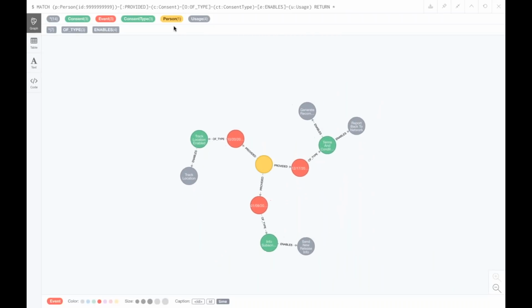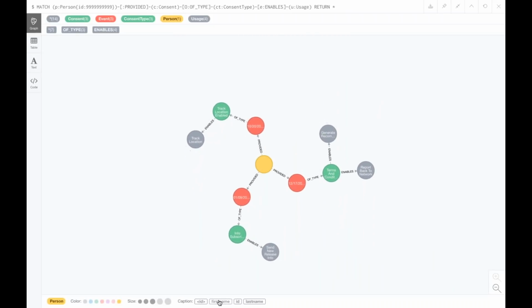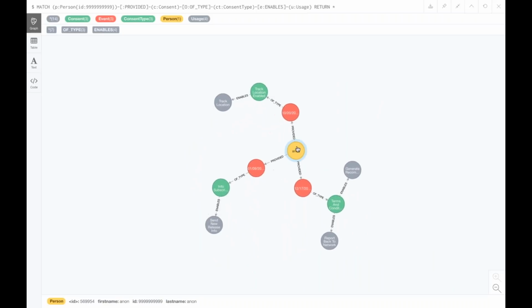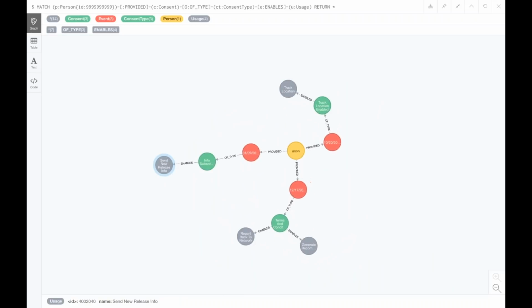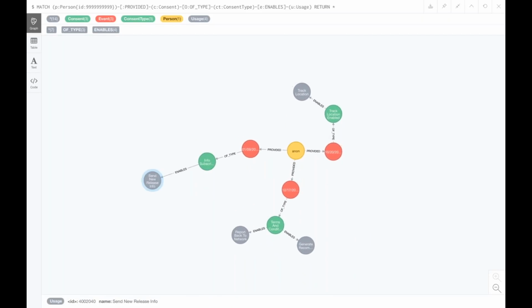So here's Jesse in the middle. Again, even though Jesse does have a real first name, we've anonymized it in the display because that would probably be quite typical of a normal usage, normal data access.